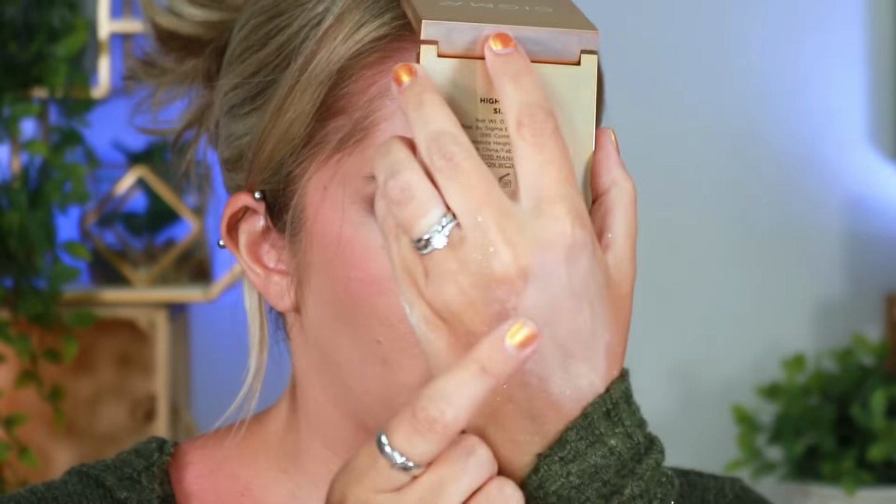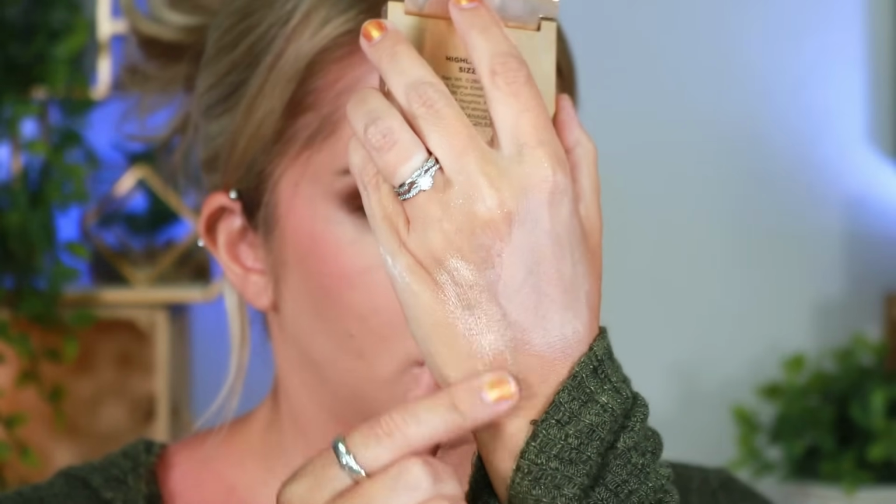So I'm going to go in with the Sigma. This is a highlighter called Sizzle. Wow, I've never heard of this before. Oh, that's pretty. I'm excited to use that. Don't mind the foundation on my hand. Let's try this out. I've never tried a Sigma highlighter before. Actually, I've not tried a lot of things from Sigma until this trip. Ooh, that's actually really beautiful.